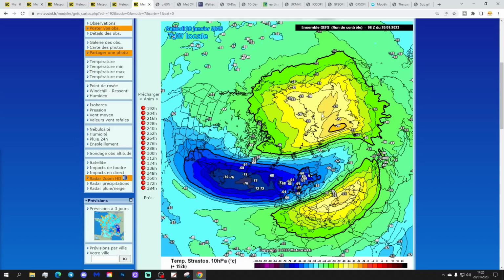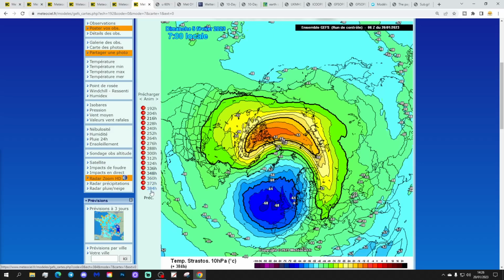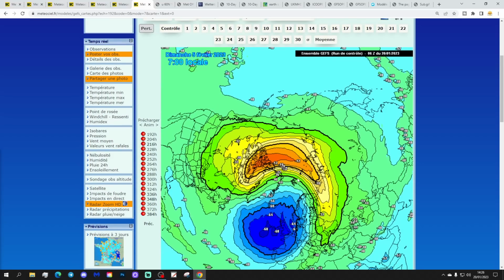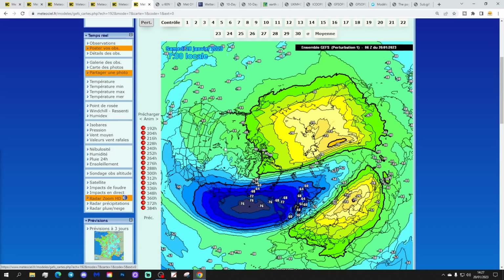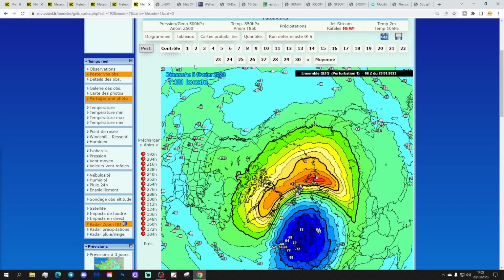Let's have a look at the GFS ensembles then. So starting off with the control run. Current situation, or I should say the situation on the 20th of January, looks like that. And yeah, a displacement event via a probable sudden stratospheric warming there with the control run. Ensemble member number 1 looks like that. Again, very similar to the control run.